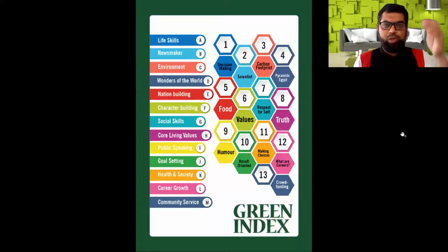Along with the life skills, if you look at them, they are neatly divided into 13 themes. As a teacher, as an instructor, you can take one theme per month, but ideally we look at 3 weeks per theme. So ideally you're looking at 39 weeks to complete the entire curriculum, which corresponds with the school academic year. And probably the 40th week could be a community project. The community service goal, goal number M, is also there. And each of these themes has 3 different activities integrated in it.